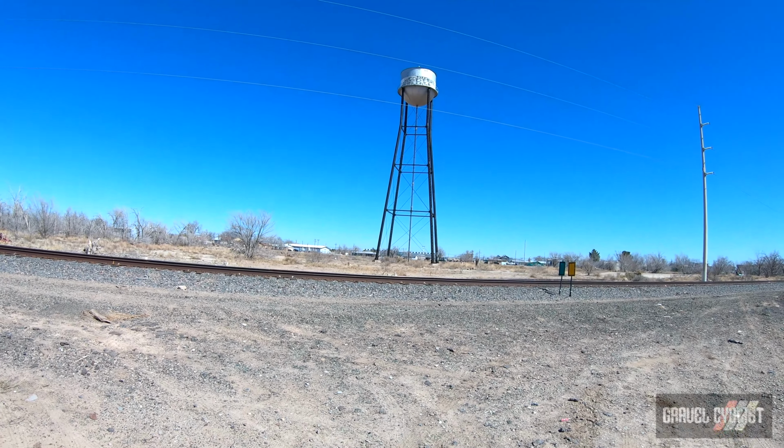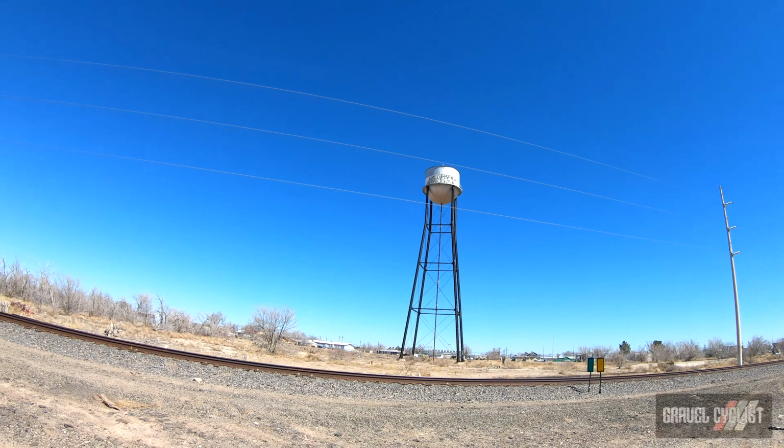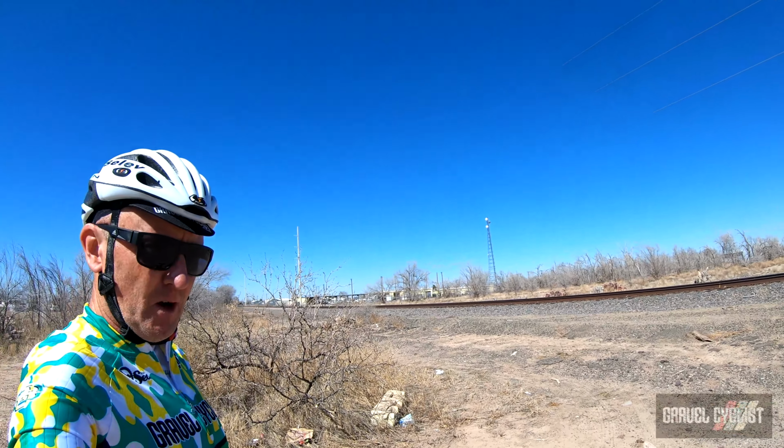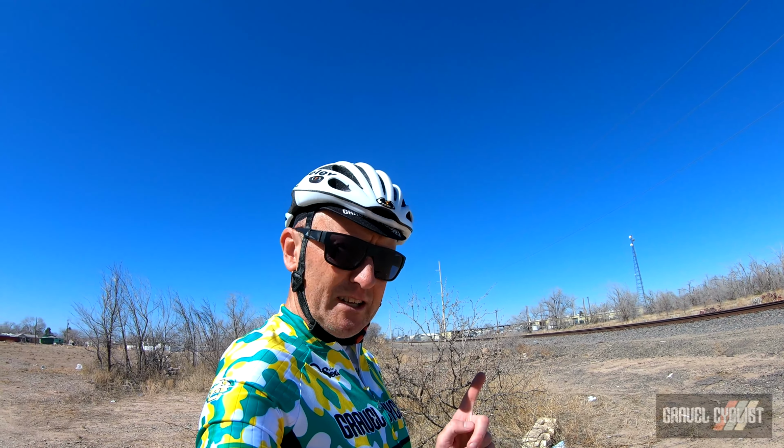In camera shot, folks, is a water tower here in Roswell, New Mexico, which will likely feature in my compendium of collectible cards of water towers of the world. Highly sought after by collectors of such paraphernalia. It'll be in a limited edition box set, of course.